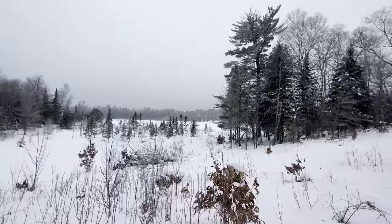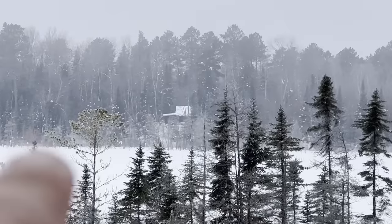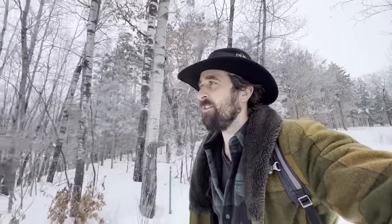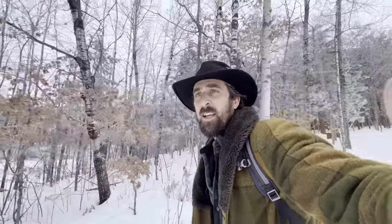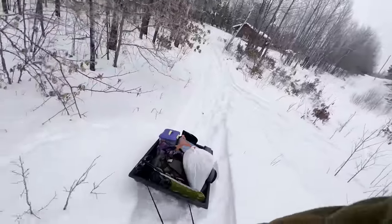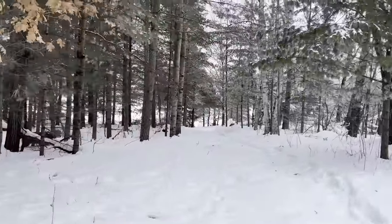Real quick, guys, on our way out, I'm gonna show you my uncle's cabin. It's off grid, and that's it, just across the lake there. So once we get to the car, I'm gonna drive over there and we'll check it out, and we'll wrap this thing up. Goodbye, cabin. Look how pretty the trees are.